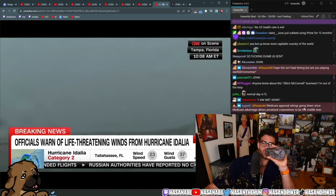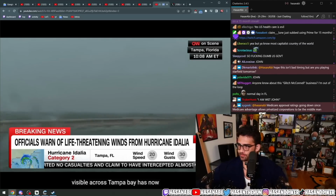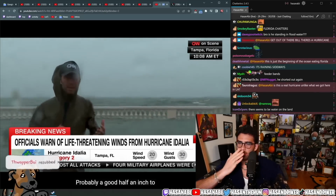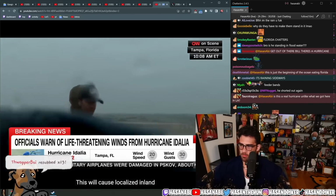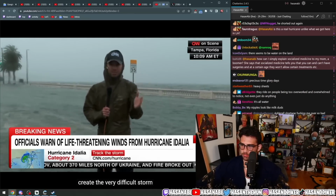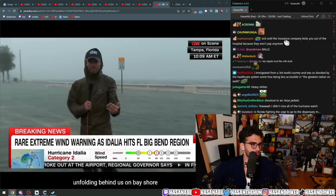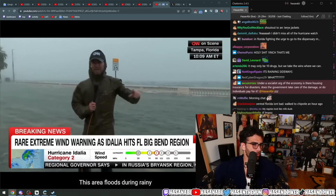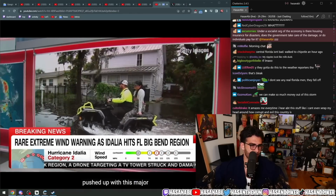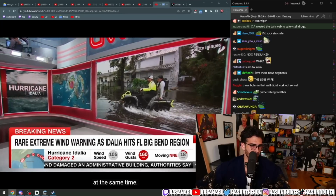It is raining at quite a clip, probably a good half an inch to an inch per hour. This will cause localized inland flooding, and all of this is working together to create the very difficult storm surge conditions that you see unfolding behind us on Bayshore Boulevard. Now, this area floods during rainy days, it happens. But this is in conjunction with the surge of water pushed up by this major hurricane, the inland flooding meeting it at the same time, and also the exaggerated tides from the supermoon and the full moon that's happening as we speak. Now, we just went through the low tide cycle.